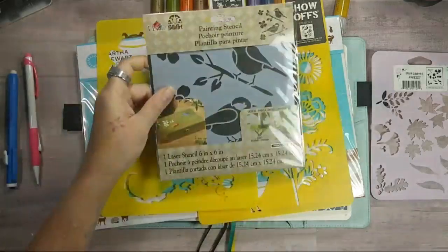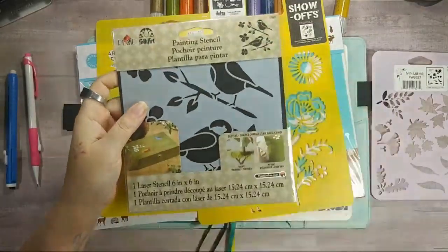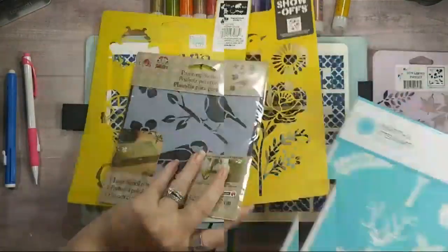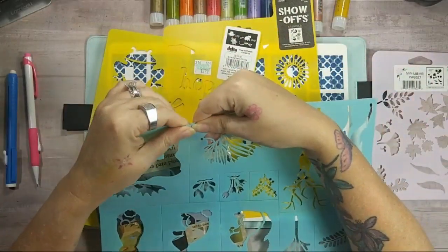Oh, I got these birds and these birds, which are just little birds sitting on branches. The porcupine, I thought the porcupine was really cute too. Let me get it out of the package here and see how well it fits. I thought it was something slightly different with the porcupine. So that's why I pulled this out and thought that one of them could be cute. And I think these break apart. Well, they're about to, regardless.